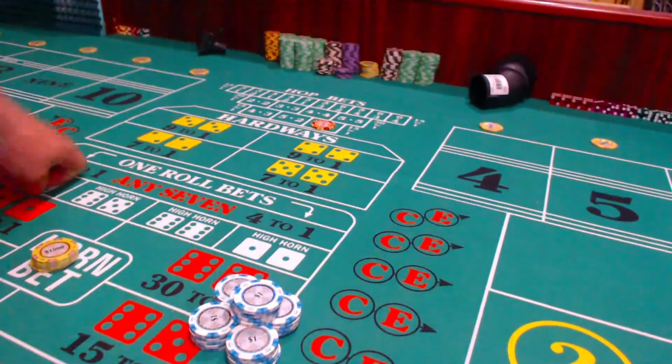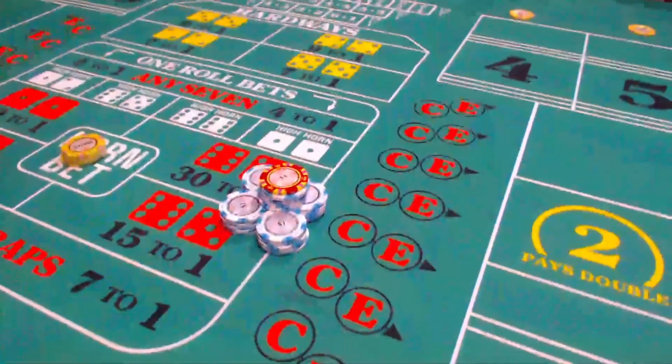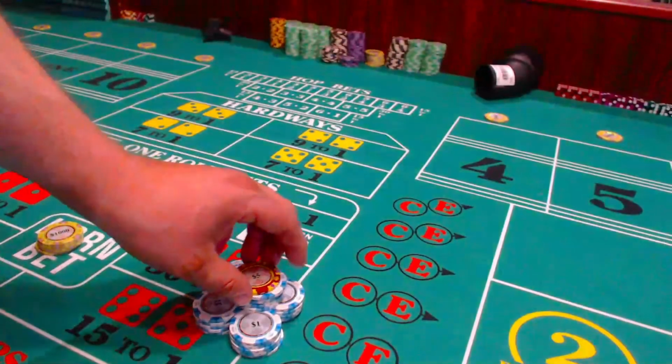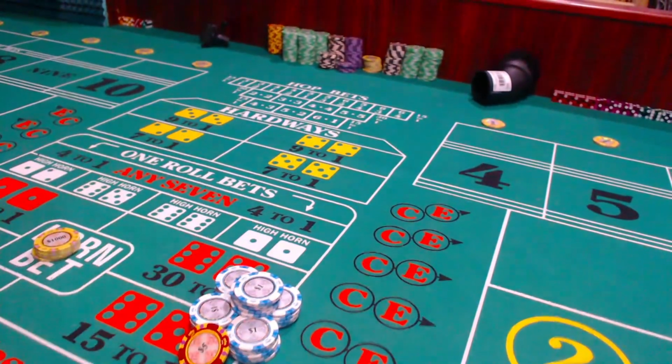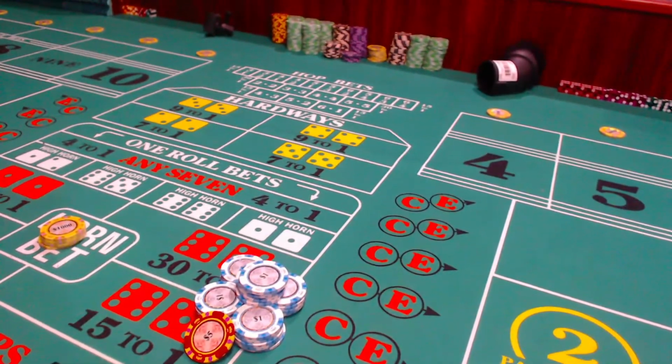Okay, and on my 26th roll, I 7'd out with a big red as a 6-1. So that wasn't too bad. That was a 26 roll. I could have done better. That last roll, I was feeling it, and I just didn't say anything.